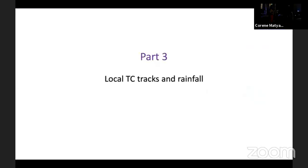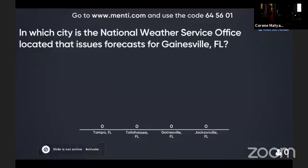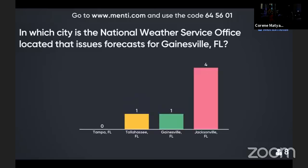So zooming in now to more locally here in Florida. Just curious, who knows where our forecasts come from in Gainesville? Where is our National Weather Service office located? Is it Tampa, Tallahassee, Gainesville, or Jacksonville?